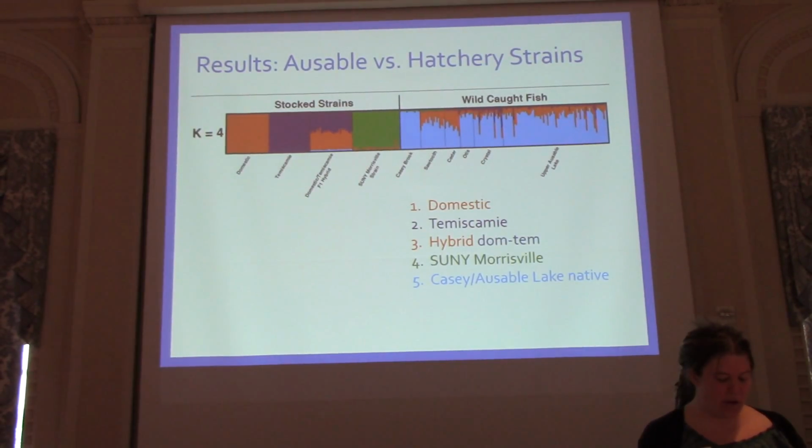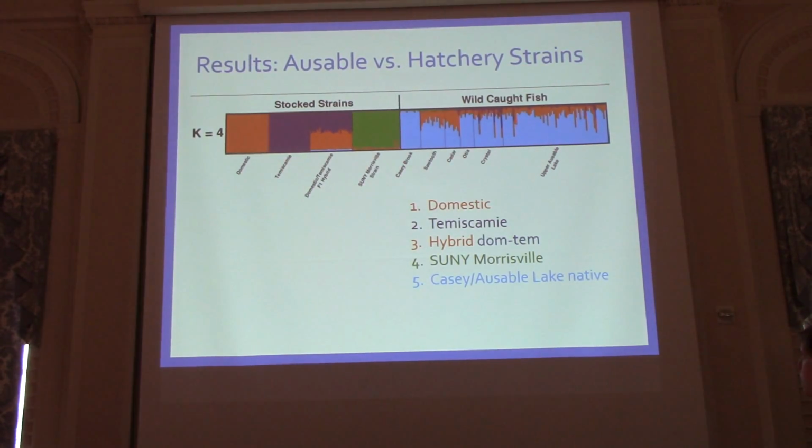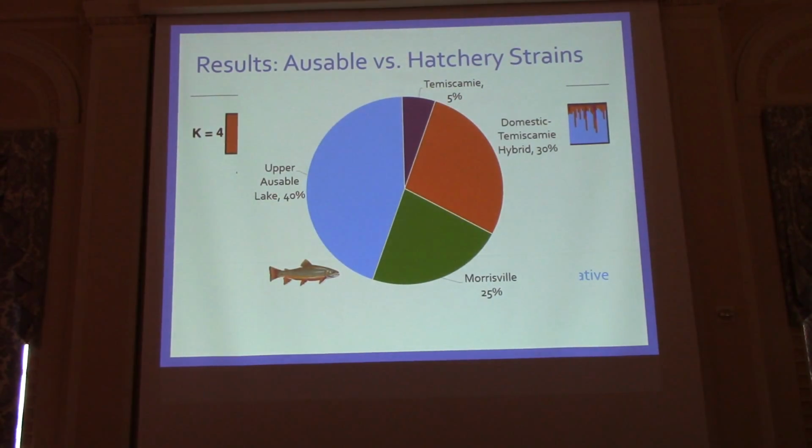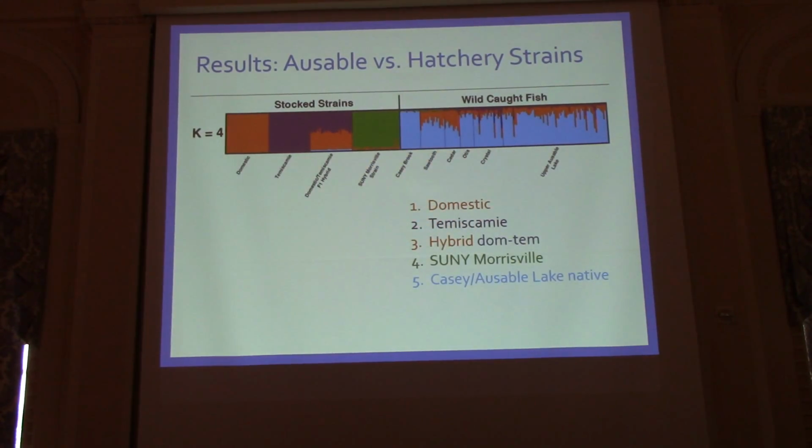And so here are our major results. On the far left, you've got the stock strains, and on the right side, we've got the wild-caught fish that I caught in the system. And this is a stacked bar, and each vertical bar represents a single fish. And so the colors correspond to the genetic strains that you see within each fish based on the STRUCTURE results and the genotypes that we created. So here on the far left, you've got the domestic strain in orange, and then the Temiscamie in purple, and then the hybrids become a sort of half and half to help explain what we're seeing here.